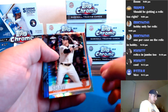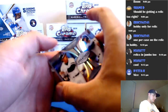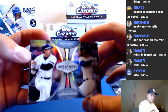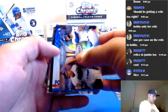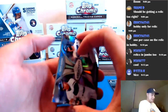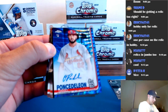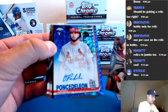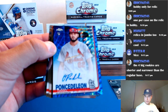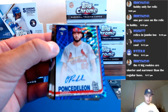Simmons, refractor. Chris Shaw, Prism. Oh, nice. Reggie Jackson, Giancarlo Stanton, Greatest Returns insert. Real cool. Oh, hey, blue wave autograph, man. We're getting some good luck, guys. Here we go. Blue wave autograph of Ponce de Leon for the Cardinals. Congrats to the Cardinals spot. Cardinals, Kyle W. Nice hit, dude.